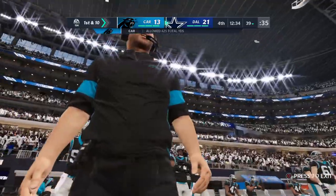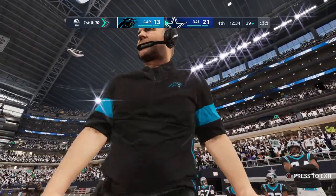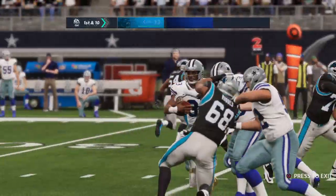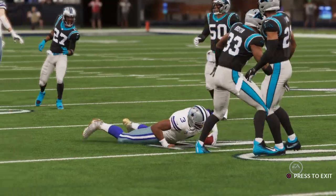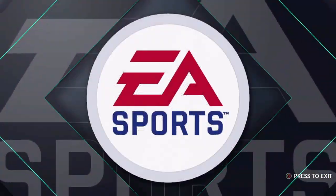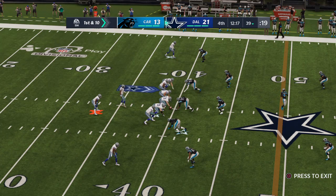Good coverage downfield led to him taking off, picking up the 1st down on a 13-yard run. How many times have we seen this late in the 4th quarter? Because you know the pass rush is getting after him, and they get upfield, get that great push, and what do they create? Space, and he takes off. So from the 39 now, they'll come up on a 1st and 10.